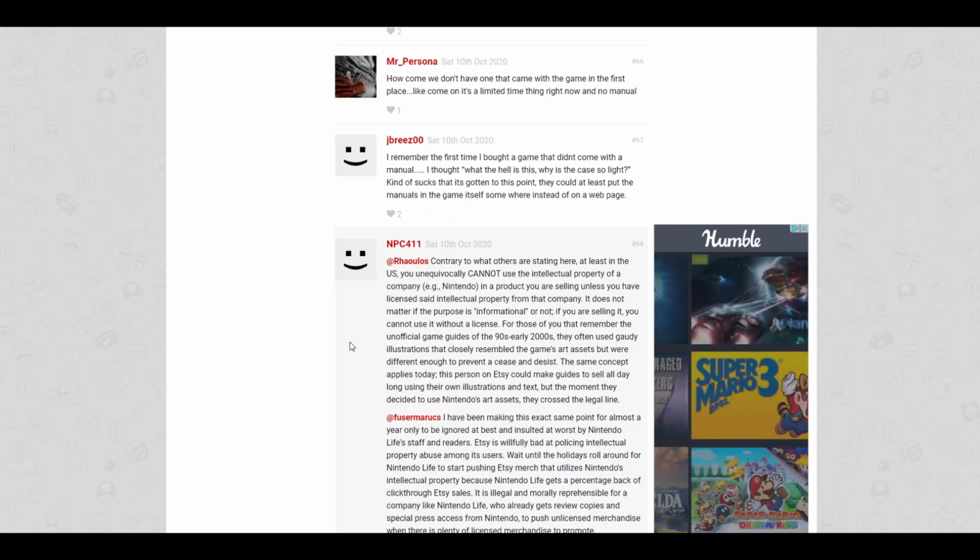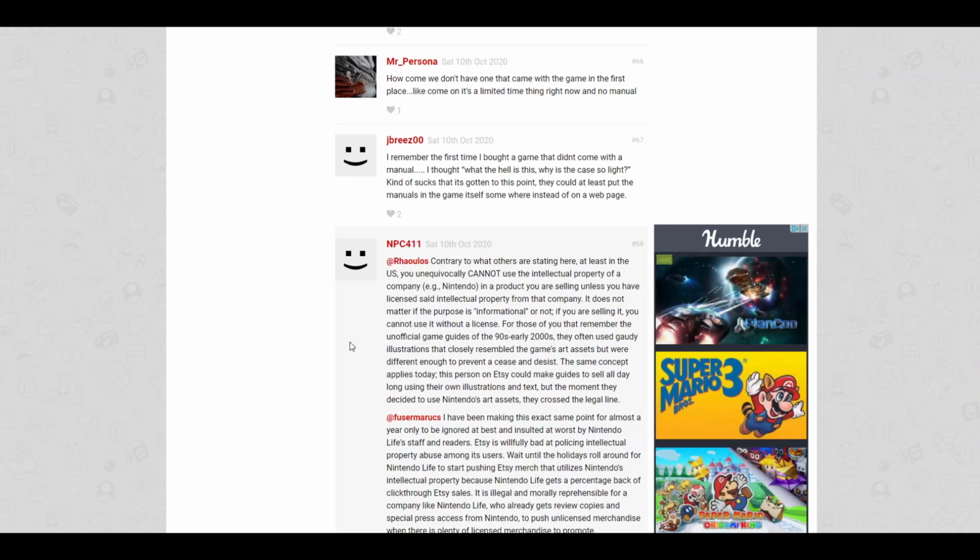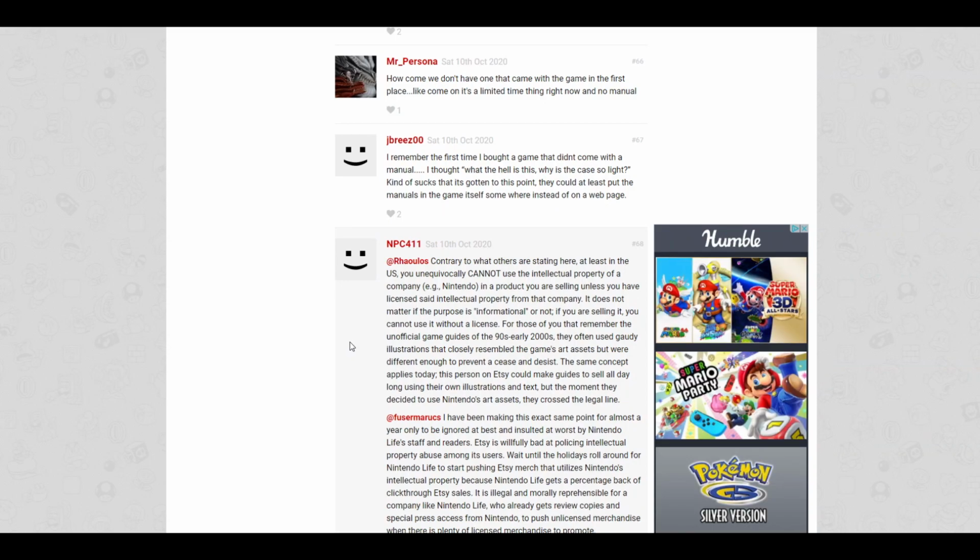It says, contrary to what others are stating here, at least in the U.S., you unequivocally cannot use the intellectual property of a company, e.g., Nintendo, in a product you're selling, unless you have licensed intellectual property from the company. It does not matter if the purpose was informational or not. If you are selling it, you cannot use it without a license.